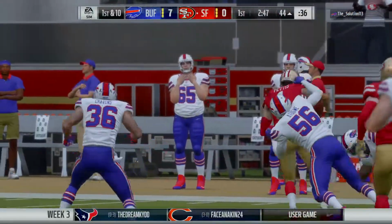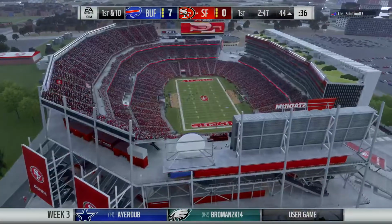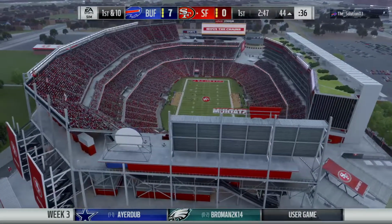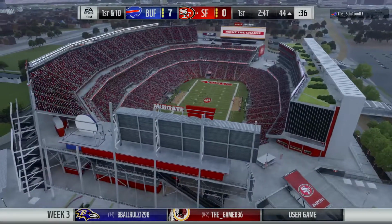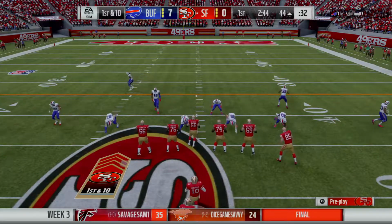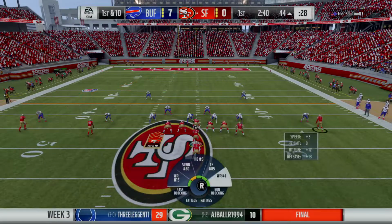Partner, this is one of the best routes anyone can have in their offensive playbook. Tough to defend because you think it's a go route, and then he breaks it back on the comeback. But there's one other thing you need as well. A well-thrown ball. Exactly right. You have a guy who has some precision in throwing the football because of the timing of the route. So 1st and 10 now in Buffalo territory at the 44-yard line.